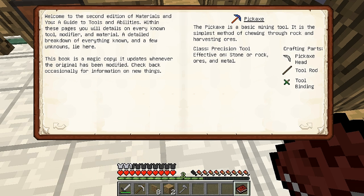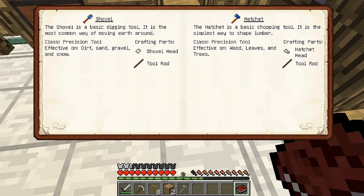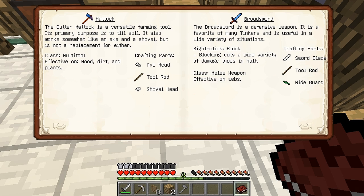You can also use this instead of the tool station. But you can also see what it's used for. So the effective is on stone, rock, ores, metals, shovel, hatchet, obviously, broadsword. Now the different kinds of swords actually do different things.